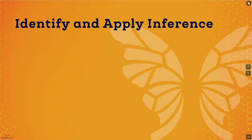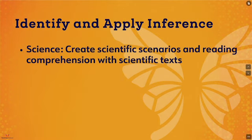Making inferences is about using clues from what you read to see or figure out something that's not directly stated. And it helps us understand what's going on even when we don't have all the answers spelled out for us. In science class, you can help students get better at making inferences by having them read science articles, research papers, or even parts of their textbook. Ask them to find the main ideas, the evidence that supports those ideas, and any conclusions the author makes that aren't directly stated. Then you can have them infer whether those conclusions make sense based on the evidence.